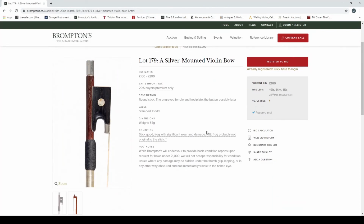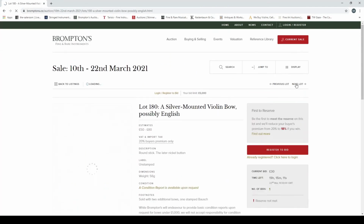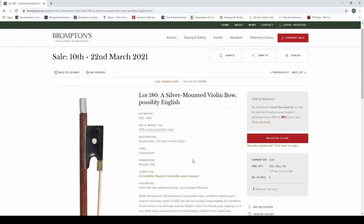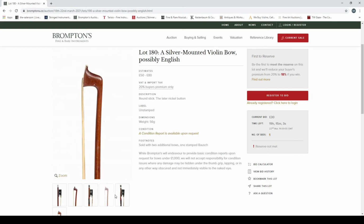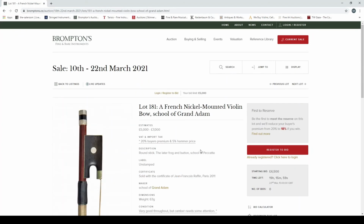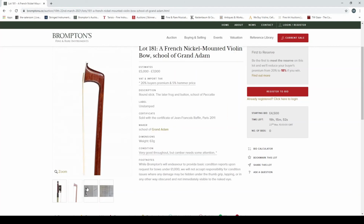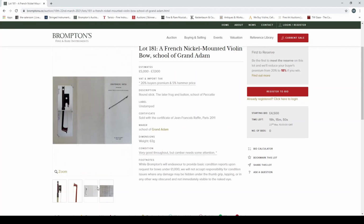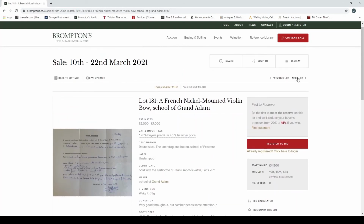Silver mounted violin bow. One bid on that. Silver mounted violin bow, possibly English. Reserve not met. Round stick, the later nickel button, unstamped. A French nickel mounted violin bow, school of Grand Adam. Sold with certificate of Raffin.